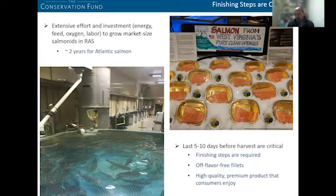However, you could certainly have these very beautiful fillets that are nice in appearance, but taste terrible if you don't go through the right steps. So we are very keen on making sure that RAS farmers know about specific finishing steps that they should follow at the end of this production cycle for the fish, to ensure that these fillets are all flavor free and that they're high quality premium products and just don't look good but taste good.